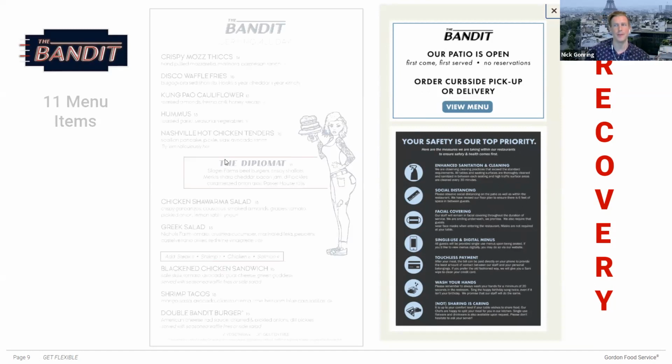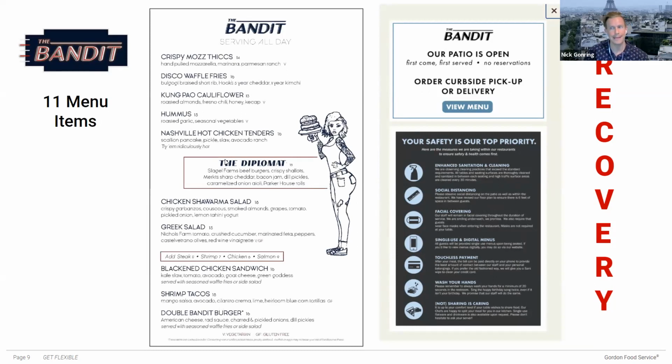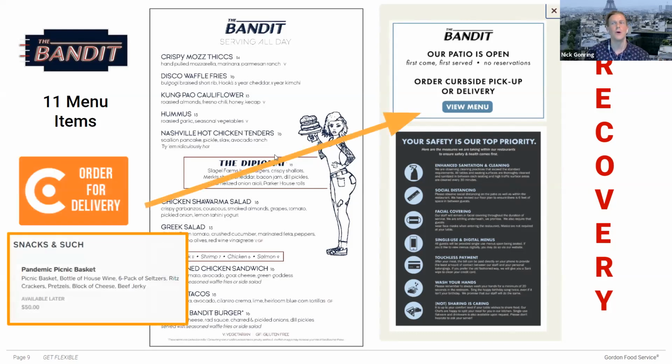Now, their patio menu and portable food menus are almost identical with just a few differences to call out. And first, we have to acknowledge that they shrunk their menu by almost 50% here. So they went from 24 items down to 11. But they kept it aligned with their brand and the menu items that they are known for. Additionally, their to-go menu through Caviar offers a pandemic picnic basket, which I appreciate for the cross-merchandising with what they already have in the back of the house and in the front of the house with wine.